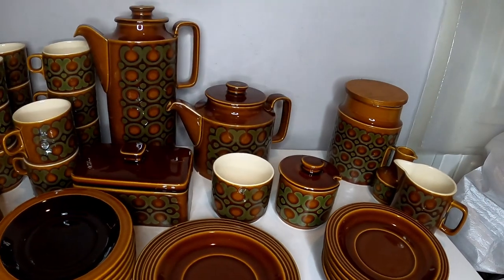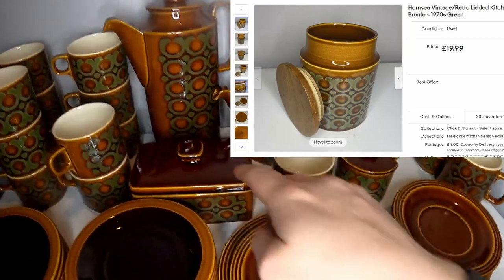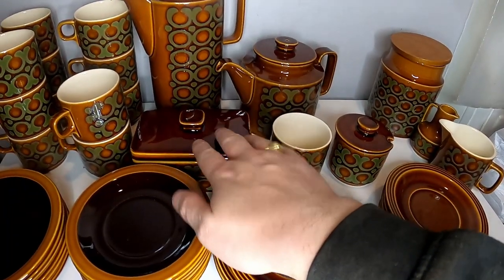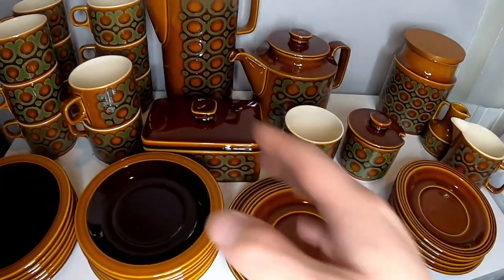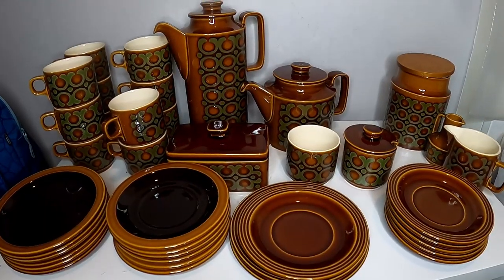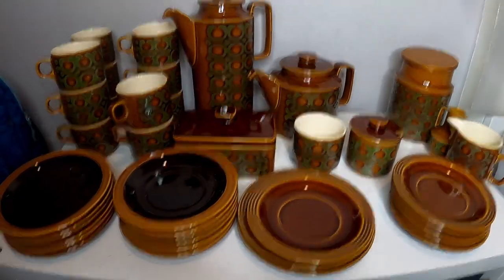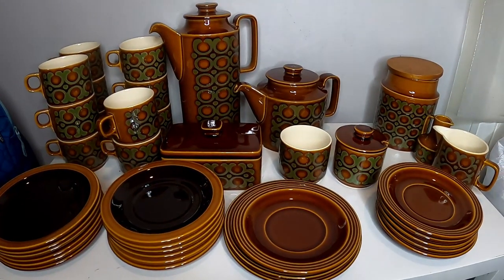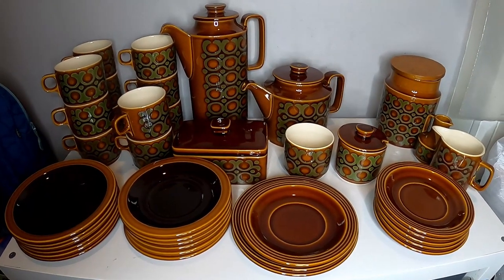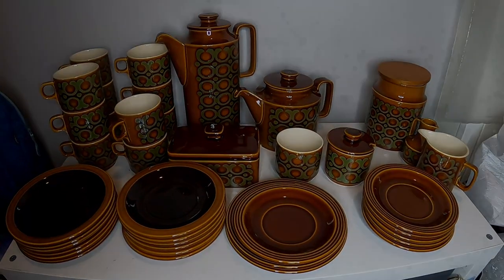25 quid. I reckon I can make the 25 quid back with, well, certainly with this and this together. Maybe even from just that. I'm not sure. The condition of it is so good, so I might be able to ask a little bit more than I would usually do. Don't find much Hornsey like this anymore. I do find bits, I'll show you, but not sets like this. They don't turn up that often, and when they do, they're usually ridiculously priced. So I'd hope to make at least £100 off this. All said and done, after fees and everything else, at least £100, I'll be happy with that.